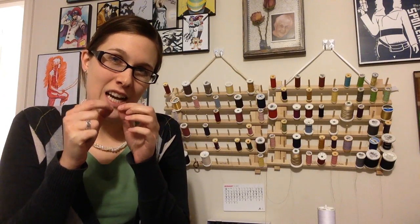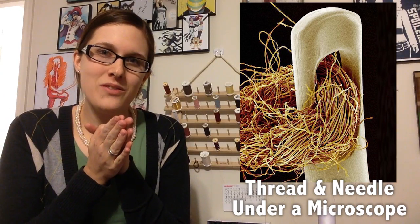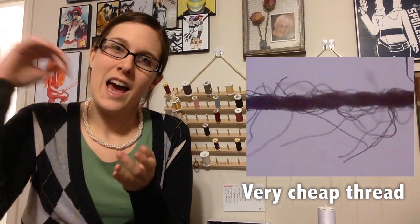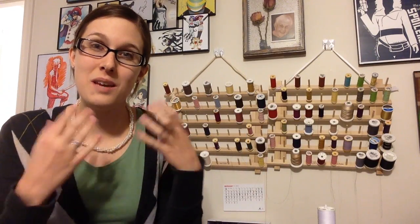Thread is actually tiny strands woven together, and some thread is very fibrous and linty, and as it goes through your sewing machine, it's going to leave behind a lot of residue that can build up in your machine, which is why it's really important to clean your machine, as I show in another video.